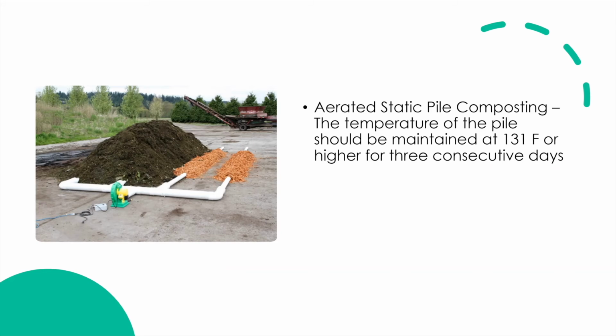And at that point, if you have this type of operation, you'd only have to maintain the 131-degree temperature for 3 consecutive days, and it would be able to kill off the bacteria, E. coli, the fly larvae, all that stuff that we talked about under these optimum conditions here. So you just want to make sure that you do get that 131 degrees for at least 3 days.